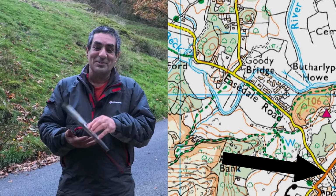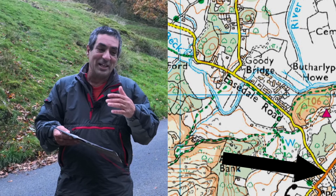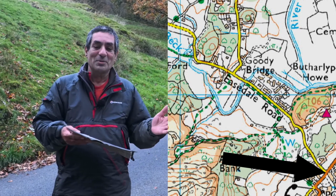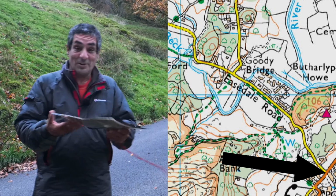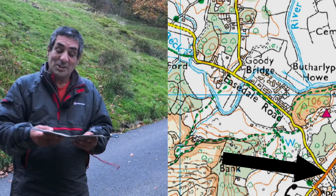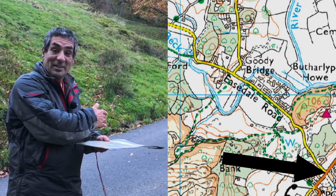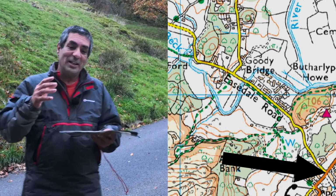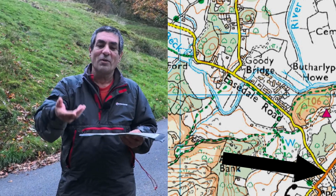Now, that approach would work, but in this terrain, it's a road. A compass isn't really necessary. So instead of taking multiple compass bearings as I go along, I can simply orient my map so that the road on the map aligns with the road in front of me on the ground. Not only is this quicker and simpler, but it also provides more information.